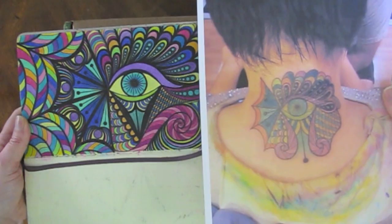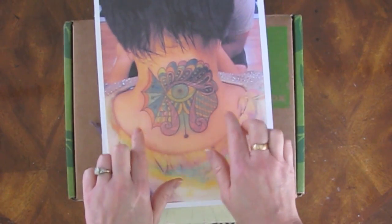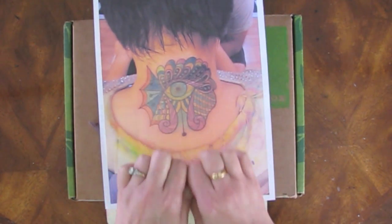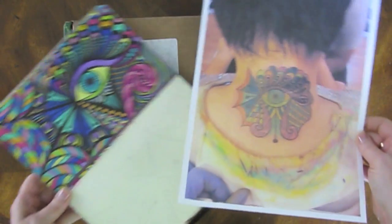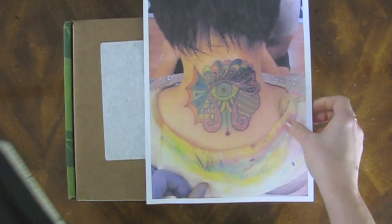I think it turned out great. And I love her, so I'm so happy that it's on her. This is not Spider Eye anymore. It's now Christine's Eye because of my friend Christine. So that is exciting. I always get extremely excited to see my doodles on skin. That just thrills me to no end.